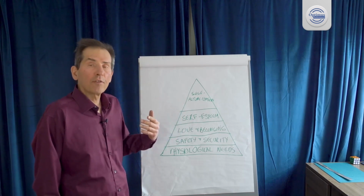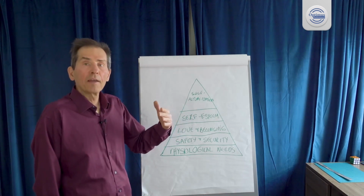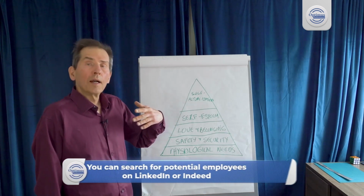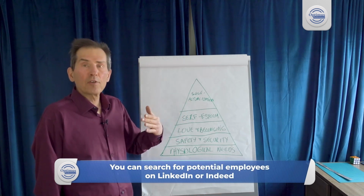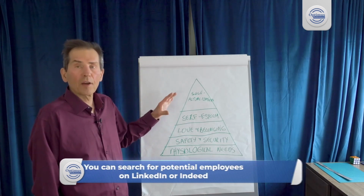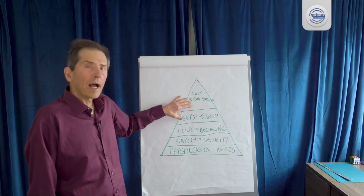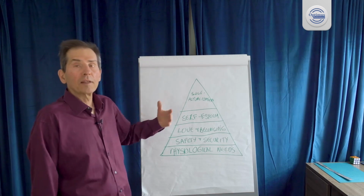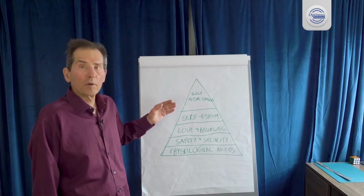So if you're searching for an employee, today it's not enough just to post a job ad to find the right person. You may want to search them out through places like LinkedIn or even on Indeed. They have a feature called resume search. You could search for people using keywords, same thing on LinkedIn, using the Recruiter or Recruiter Lite application or subscription that they offer. And it's very powerful because they collect a lot of data on people, and you could find people using the right keywords.